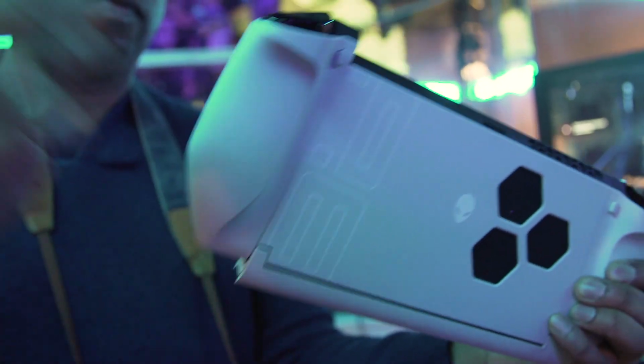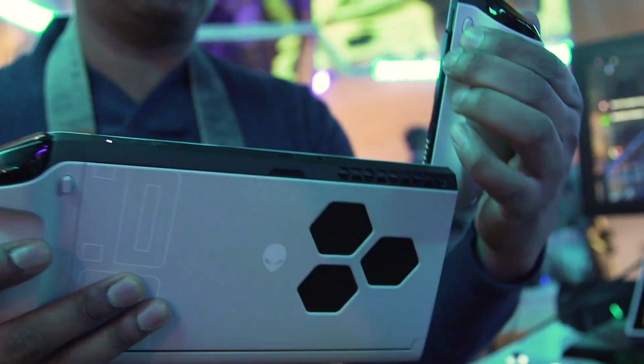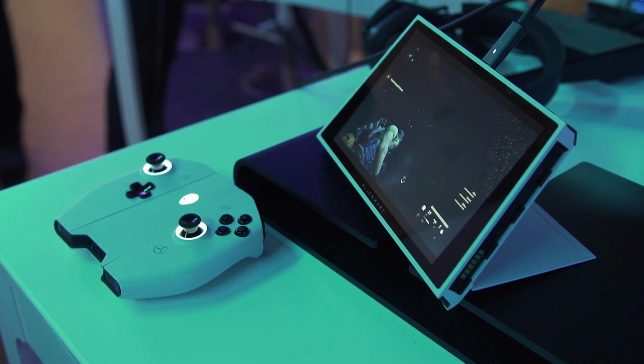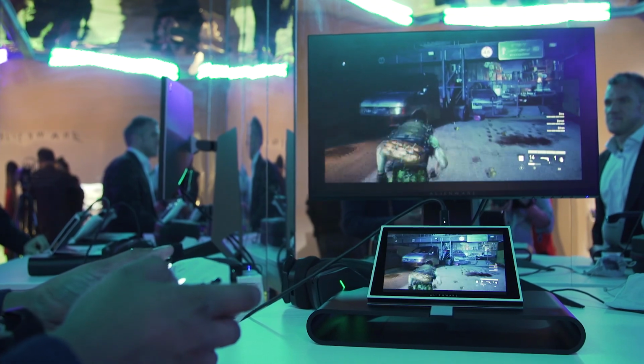Dell probably isn't the first company you'd think of when it comes to portable gaming hardware, but they are trying for something new with the UFO concept. And this is a device that's clearly taking some inspiration from the Nintendo Switch. It is an 8-inch tablet PC with controller accessories, and of course it can be docked to a TV to use like a typical gaming console.